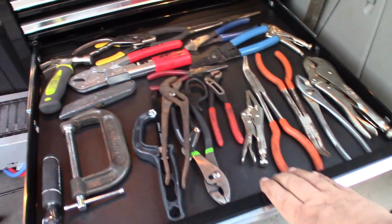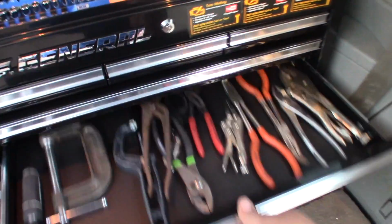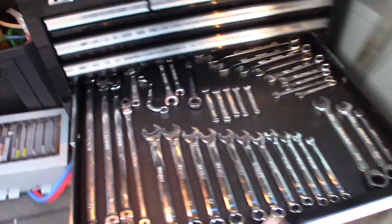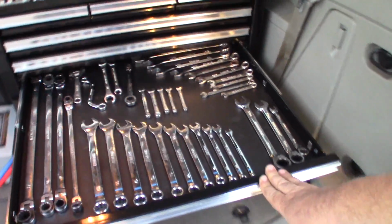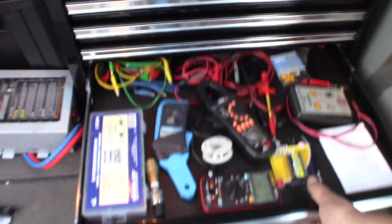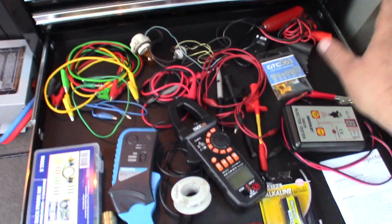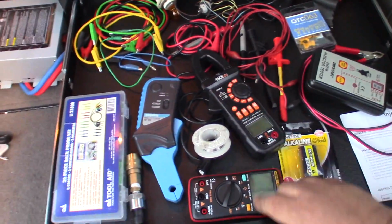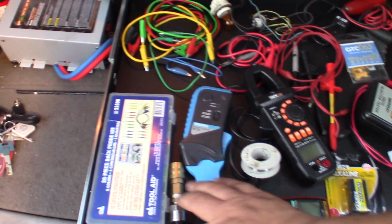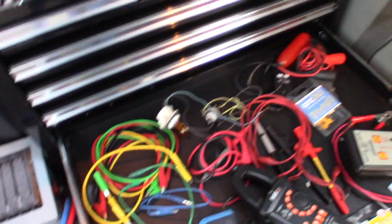I like how these drawers come all the way out. I'm parked on a little bit of a hill right now, so they want to roll back in. I got my wrench set here. All my wrenches. And then this is more wires and diagnostic type stuff. Fuel injector pulser, amp clamp, meter, the SG Tool Aid probe kit, some wires, that kind of stuff.